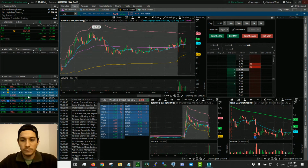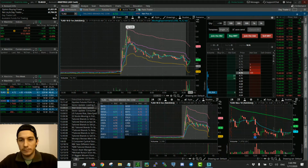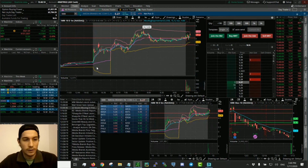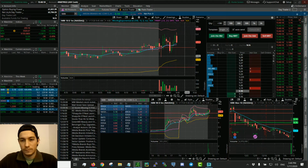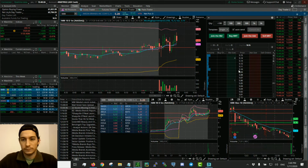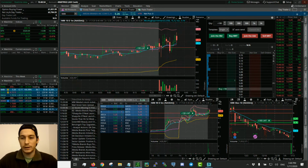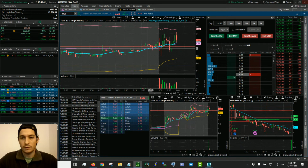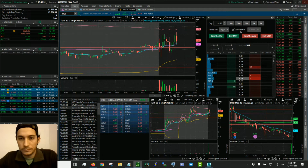TLRD, our second one on the scanner, having a bit of a red to green move right here. Sold off so aggressively though. I don't know how I feel about that. 5.03 could be, again, a good entry. Let's see what happens here.